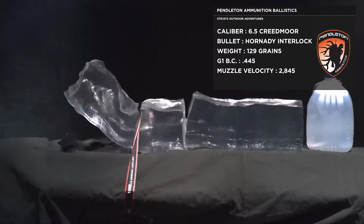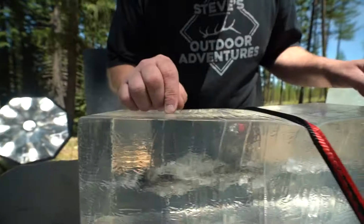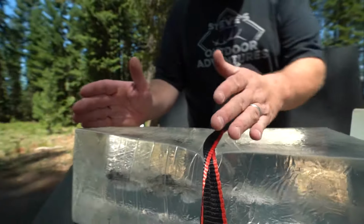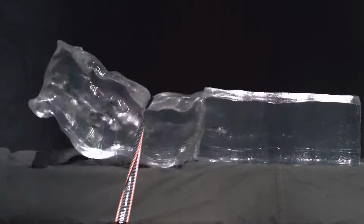Oh, it started expanding fast. Like 2 inches in, it's fully expanded. Went all the way through, made a really good wound channel in that first foot. Passed through and it's right here in the second block. That bullet did exactly what I thought it would do. And I look at this bullet as another great deer bullet.